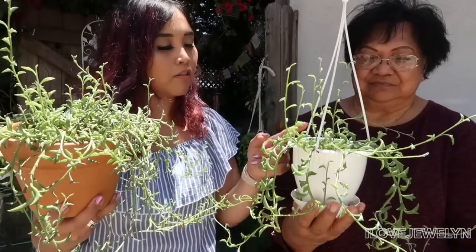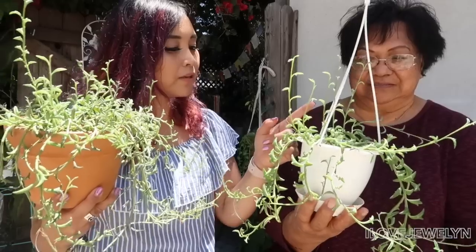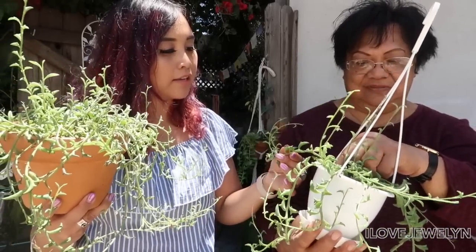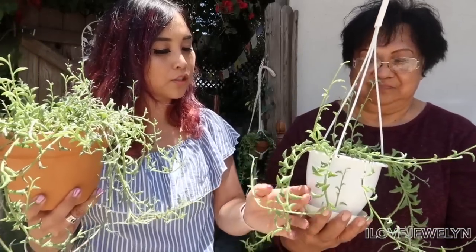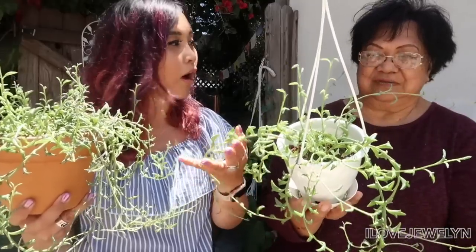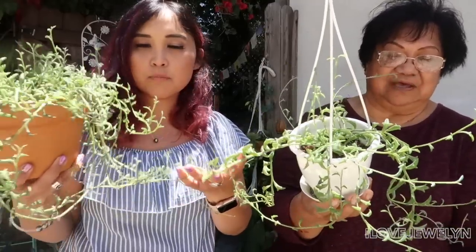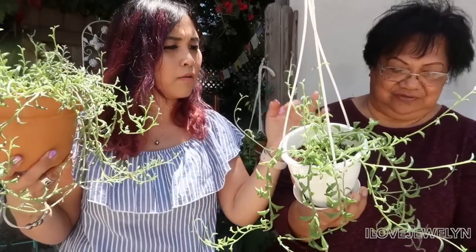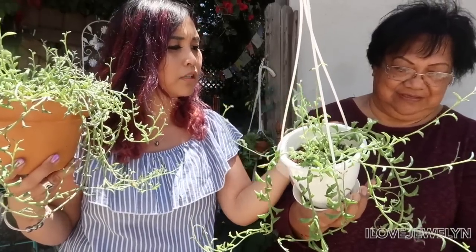This was actually part of my unboxing for my Hoyas that came from Alaska. And I use these planters for van life, and I just decided to keep this particular string of dolphins in here because it's doing so well. Like, look at the trails compared to the one in the terracotta planter. I got this from Belfair, California.